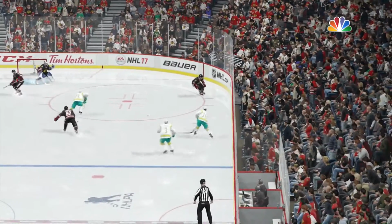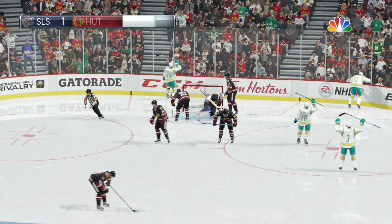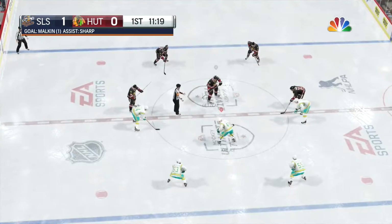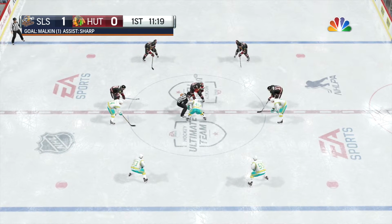But here we see Patrick Sharp laying off a nice pass to Malkin, who's coming into the zone with speed. He bears down on Henrik Lundqvist and just slips it five hole. Another point from Patrick Sharp.